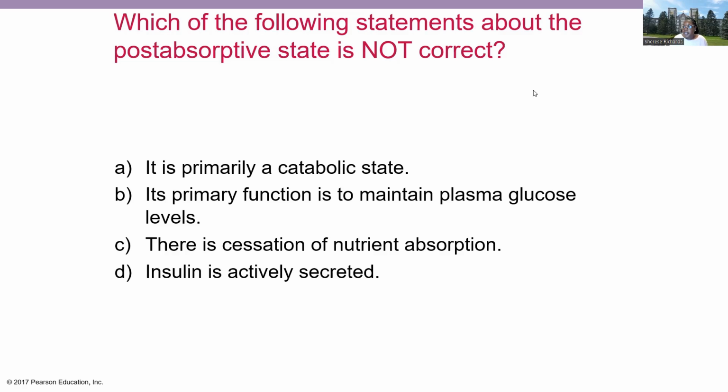Okay, so the responses here, again, split somewhat between B and D this time. Which of the following statements about the post-absorptive state is not correct? So let's go through these one by one. It is primarily catabolic. Catabolic means to break down, right? Anabolic means to build up. So the post-absorptive state is indeed catabolic. It's breaking things down to maintain blood sugar levels in a period where there's no food.